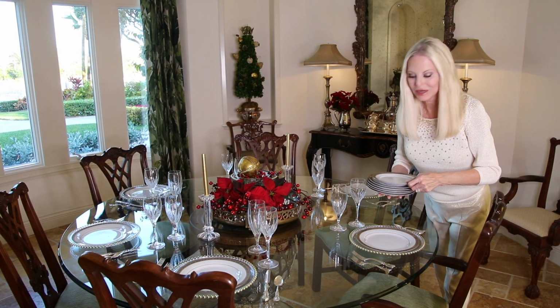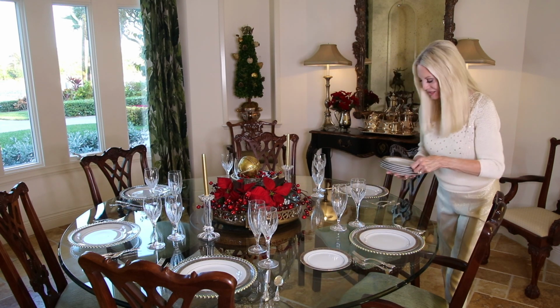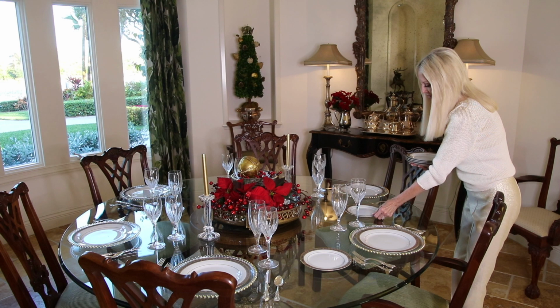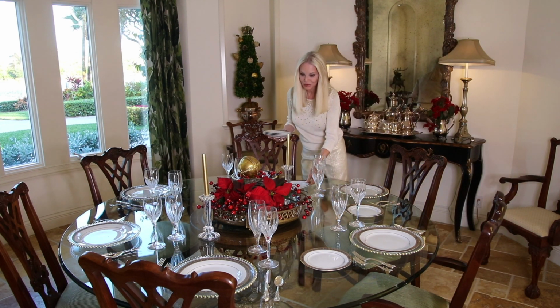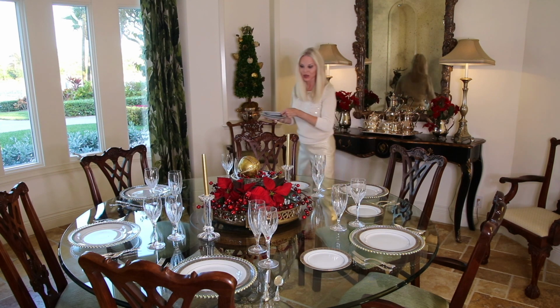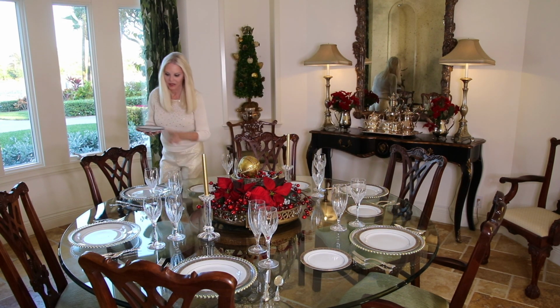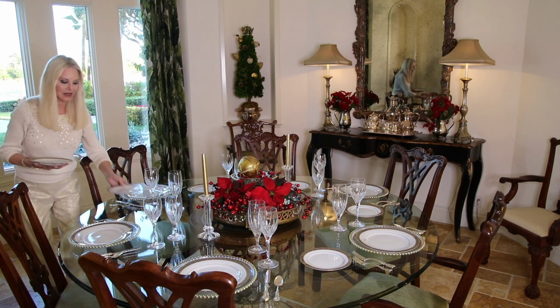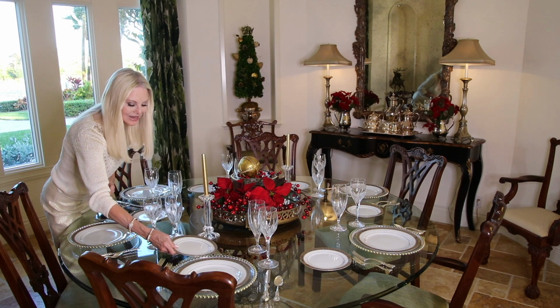Let's add our bread plates, and they are just to the left of your forks. You can see this empty table is really closing in. So you want to think ahead about how much crystal and silver you are using.